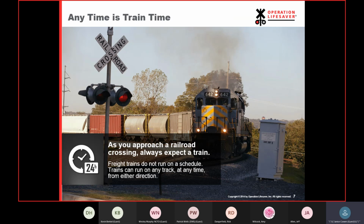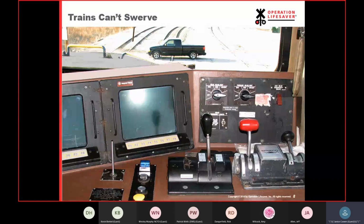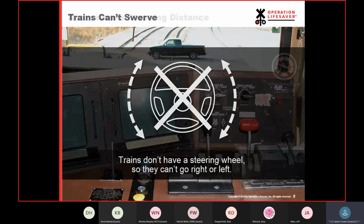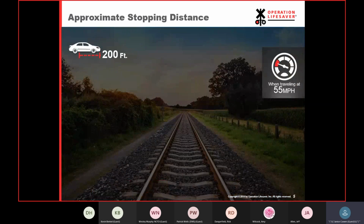Of course, trains don't have steering wheels, so we do remind the public that it's in our hands to stay out of the path of the train. They can't swerve left or right to avoid an incident, so it's up to us to keep out of the way of the train. And trains can't stop quickly. They weigh a lot more than our vehicles do, so it takes them a lot longer to stop.